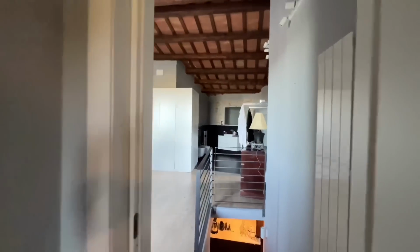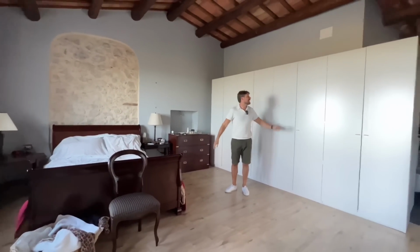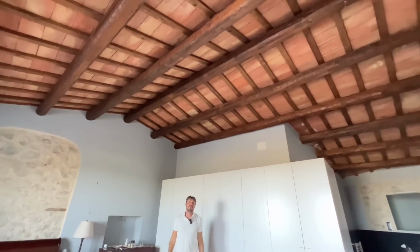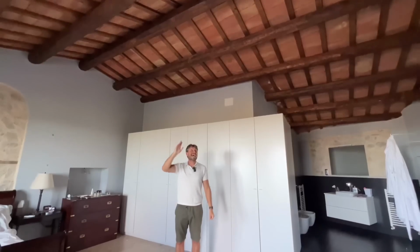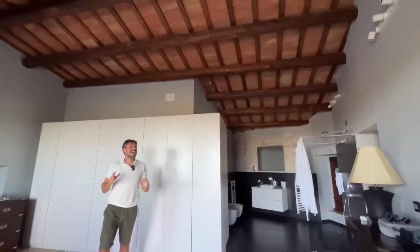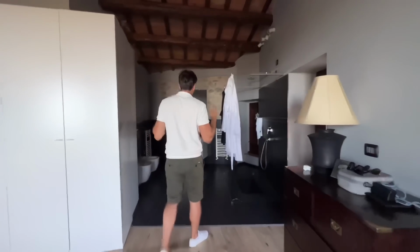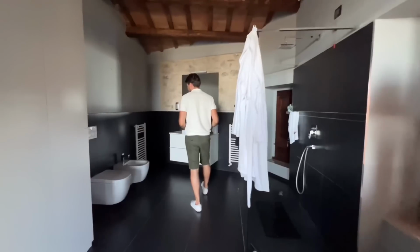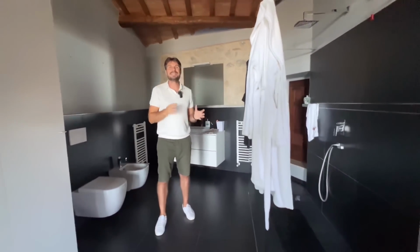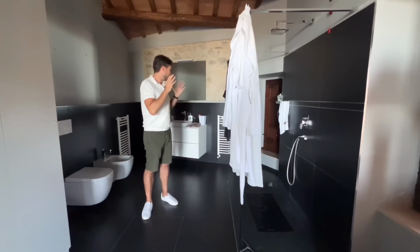Coming through here, we have the master bedroom, absolutely huge. I love how big this room is. Now this is all the storage space behind me, but you can see if I open my arms up, this is a very big room. We have very tall ceilings, and look at the roof here, the wooden traverse that go from side to side. Absolutely beautiful to see. And again, this actually opens up onto an open bathroom. Very nice to have. Absolutely huge, this bathroom here. So you've got the options whether you want to be on display or not to whoever's in the bedroom. But this shower is absolutely massive and a really nice thing to have.